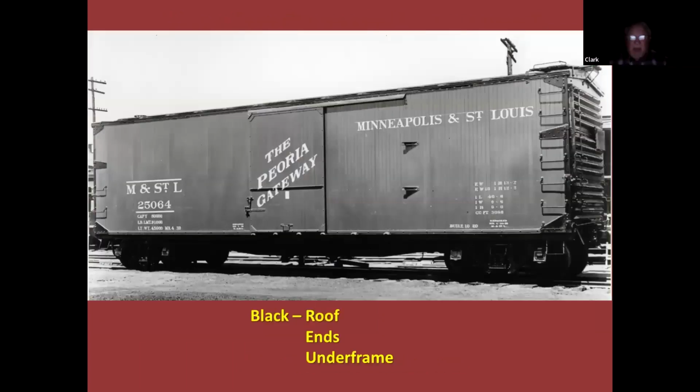And here's a nice photo of one of the PM cars, just rehabilitated in April of '39. You can see all the steel is black, and just the wood is boxcar red. One thing I was debating when I was building my models, and I'm looking at this photo again now, and it looks like all the grab irons were black, and mine are not, and I'm not changing them.